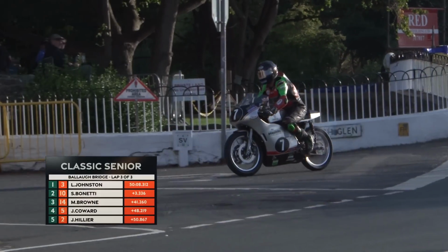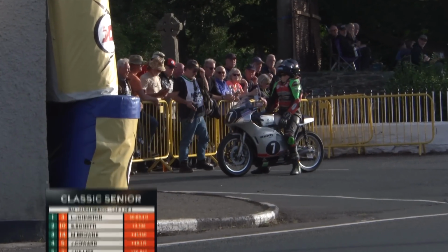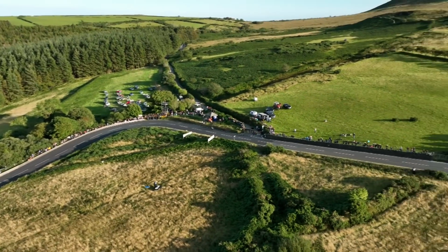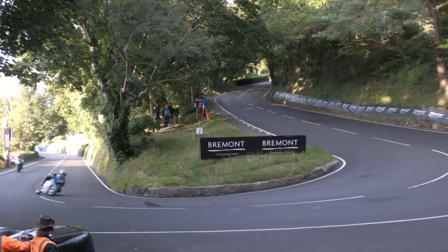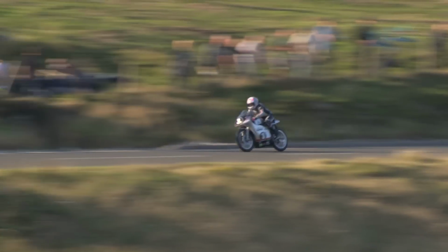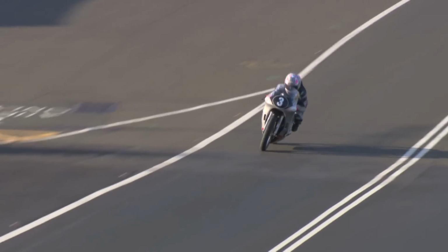Oh, no, no, no. Dominic Herbertson, who was in 3rd place. So out of Ramsey for the final time. And Stefano Bonetti reel in the race leader. Through he goes. He continues to close. 3.6 seconds the gap between Lee Johnston and Stefano Bonetti at Ramsey hairpin. And here comes Johnston through the bungalow.